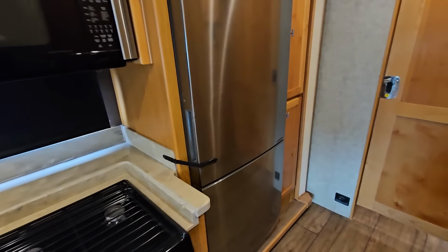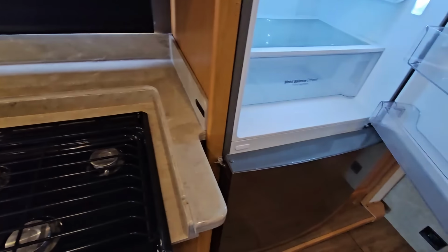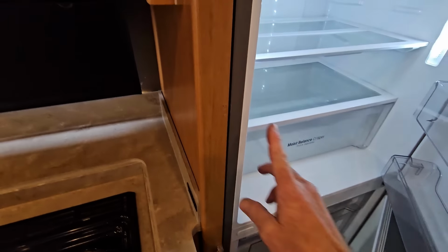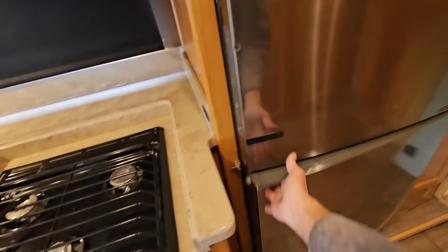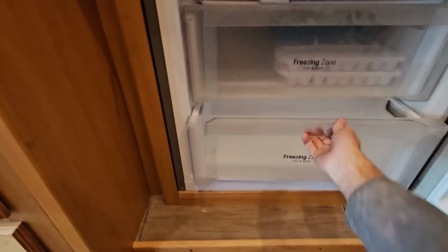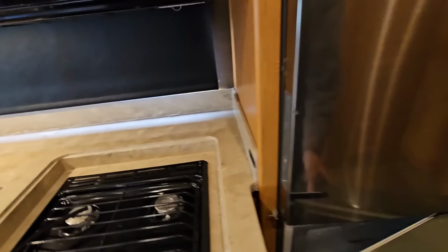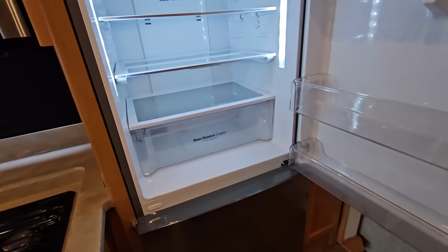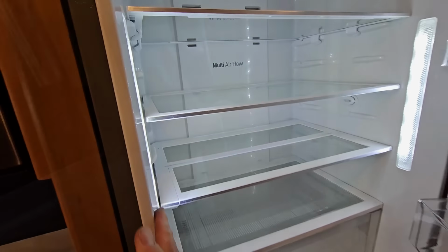One of the bigger problems I've maybe found on this coach so far is that the original latches for the refrigerator from Tiffin don't seem to be operating right now. In fact, this one seems to be gone. But it is a residential. The freezer section right here is not a pull-out drawer. It has individual drawers themselves with an ice maker. And I kind of do like that more than the drawer. And this thing's quiet as can be. And it's nice and cold in here.